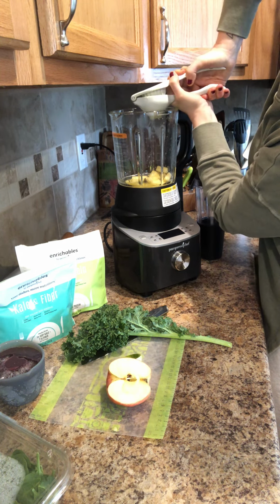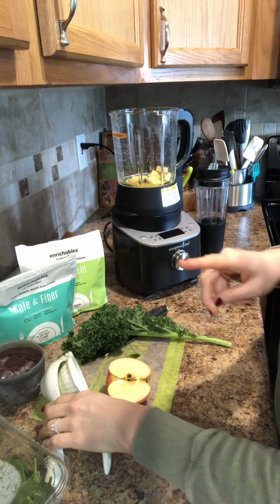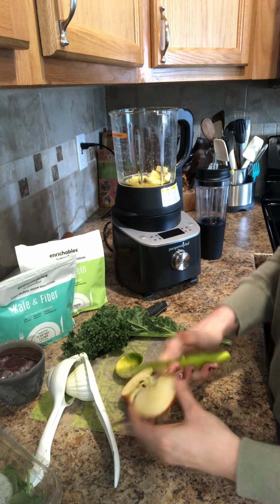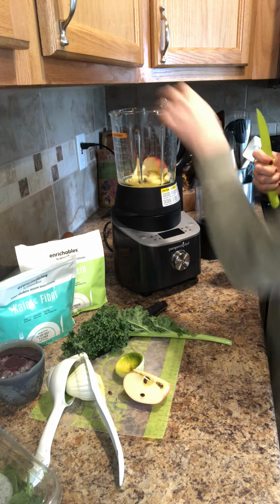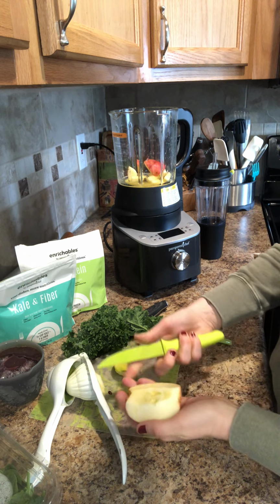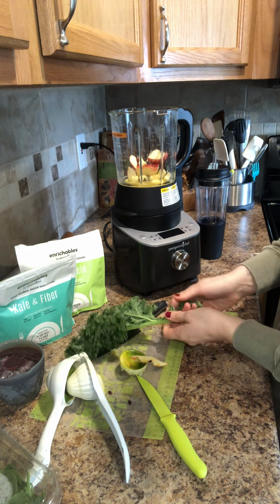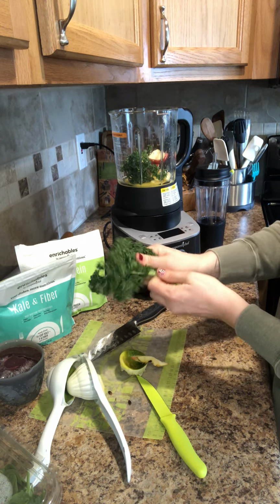And it is one of the only electrical products besides my espresso machine that gets a spot on my cupboard all the time because I use it literally every single day. So you can see I'm putting a bunch of stuff in here, was just struggling with that lime. I really, and not just because it's New Year's, but I really enjoy a fruit and spinach smoothie.